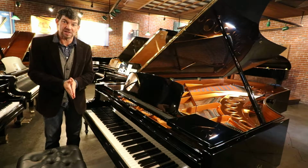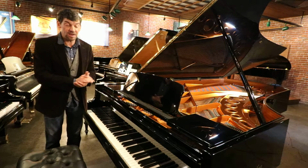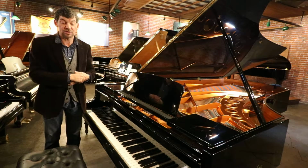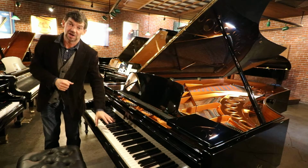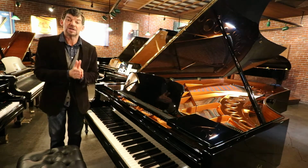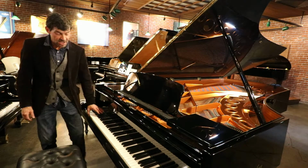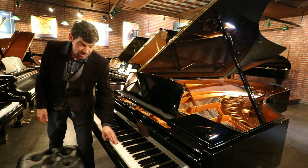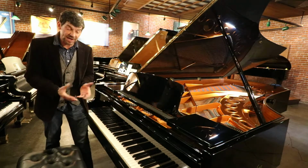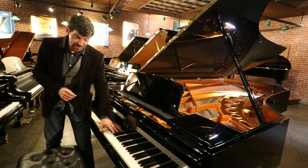My name is Fred Riley and I'm very honored to receive a Bosendorfer Imperial Concert Grand into our selection center. This is a very rare instrument. It's from 1985, handcrafted in Vienna, Austria. It has one-piece ivory keys, which makes it one of the very last to come from Europe with ivory keys.